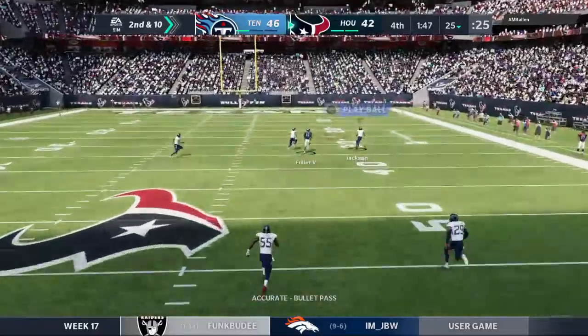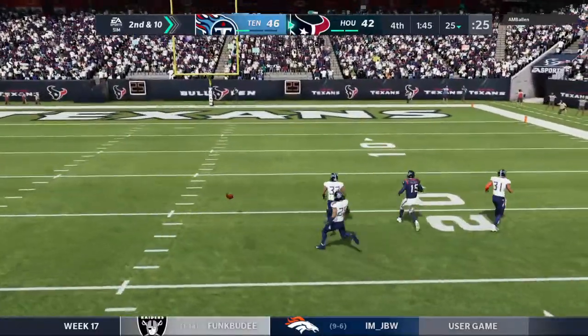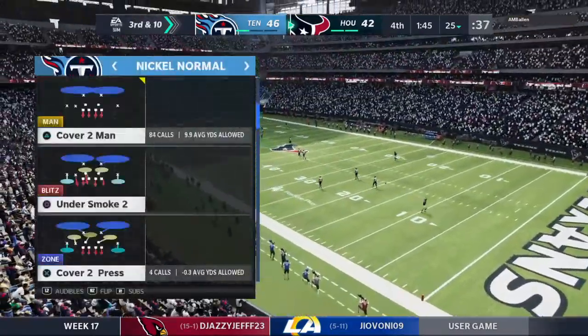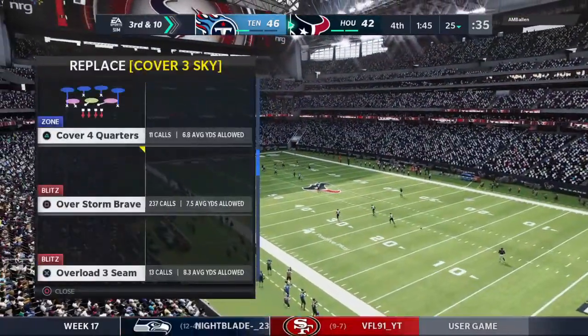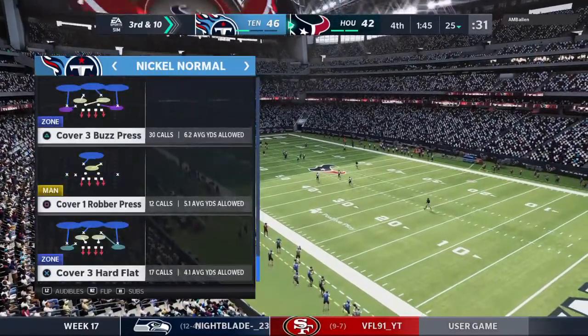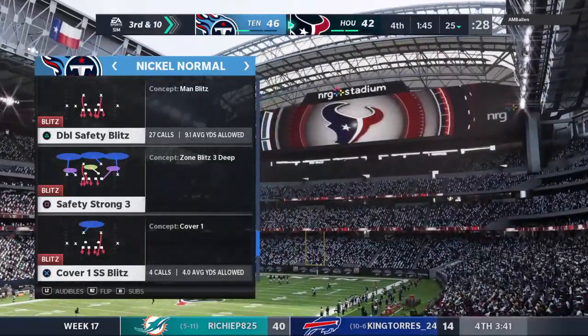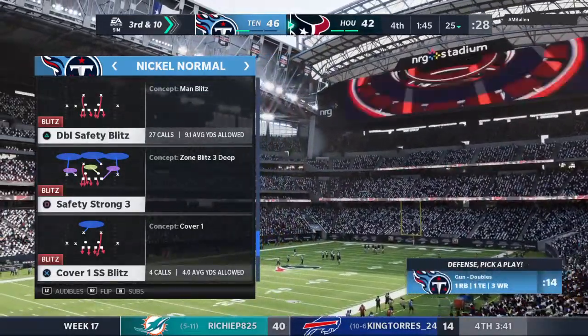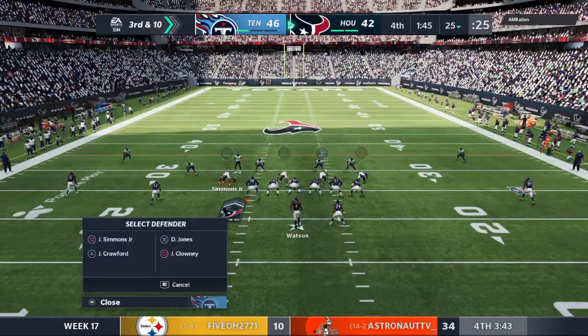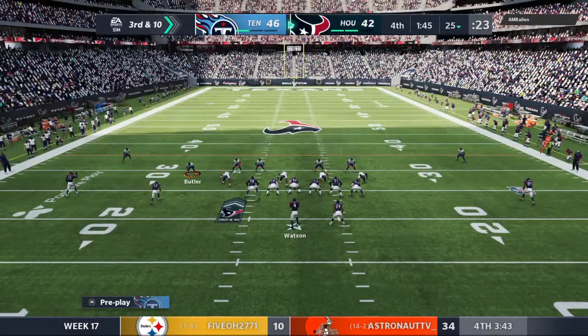Now a desperation throw deep downfield. And he can't corral it. That would have wrapped it up if he'd been able to hold on. Instead, it brings up 3rd down. Incomplete. We've seen that the deep ball's been a part of their game plan all afternoon, but they've had trouble hooking up on it, unable to successfully find the end zone over the top. Now they face a 3rd and 10 after back-to-back incompletions.